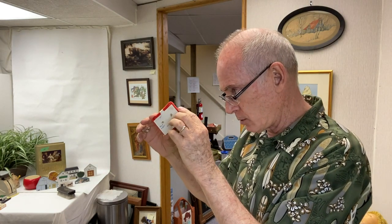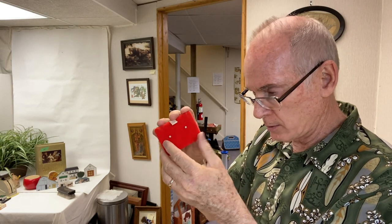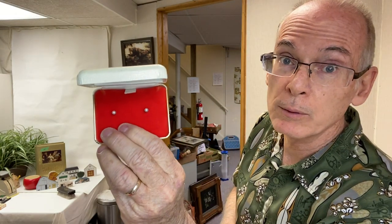I do not know how to tell you if they're freshwater, saltwater, cultured, or any of those kind of things. But I found two real pearl earrings.